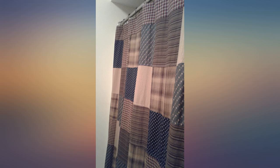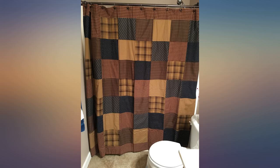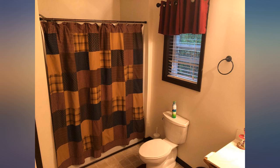Ironing is not necessary. The texture of the shower curtain is very light and it feels so good to the touch. Love it. Great made. The fabric is very sturdy, matched my primitive decor perfect.